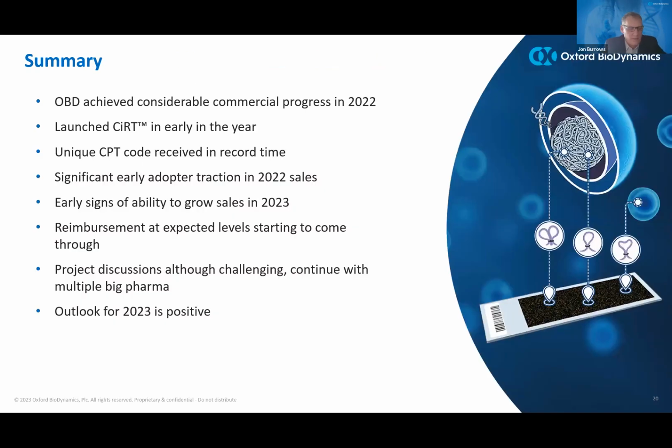And in summary, what I'll leave you with is, I believe that what I've talked to you about and been able to show is that OBD achieved very considerable commercial progress in 2022. We launched the CERT test early in the year. We received a CPT code for reimbursement in record time. We had significant adopter traction in 2022 sales. We've shown early signs of the ability to grow those sales in 2023. The reimbursement that we're getting is at expected levels and starting to come through, which should continue to build in 2023 and drive our revenue engine.